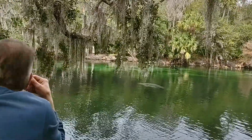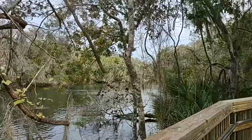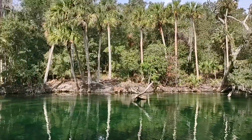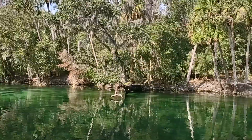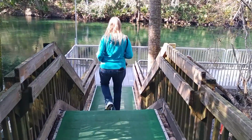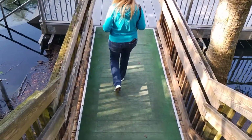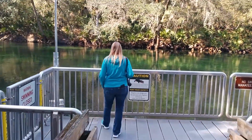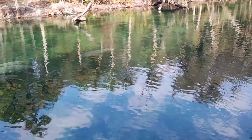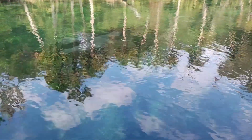This is a really pretty place to see manatees, but also just to walk around. So the springs stay at the same temperature year-round. So when the temps drop in the air, the manatees come in this area to get warmed up. So the temps dropped last night, so it was a perfect morning to come see the manatees.